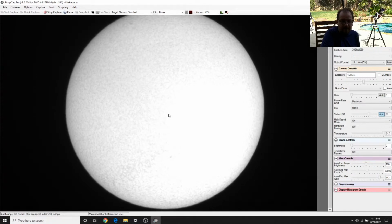I have a toss-up. I can either put in the TeleVue 101, which I probably will end up doing. It is a 101 millimeter apochromatic refractor. It is an f5.4, so it is a wide field instrument.